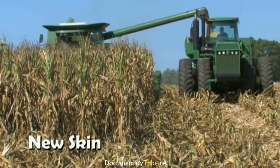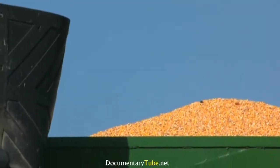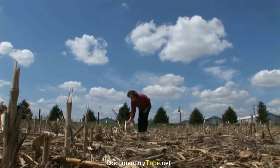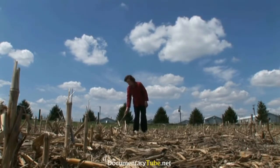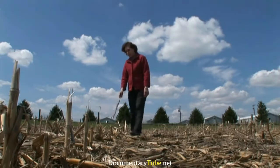Zein is a protein that you find in corn kernels. It is normally left behind after the corn is used for fermentation to produce ethanol or to extract starch. Zein has been known for a very long time. In fact, it was one of the first proteins that was thoroughly studied back in the early 1900s.